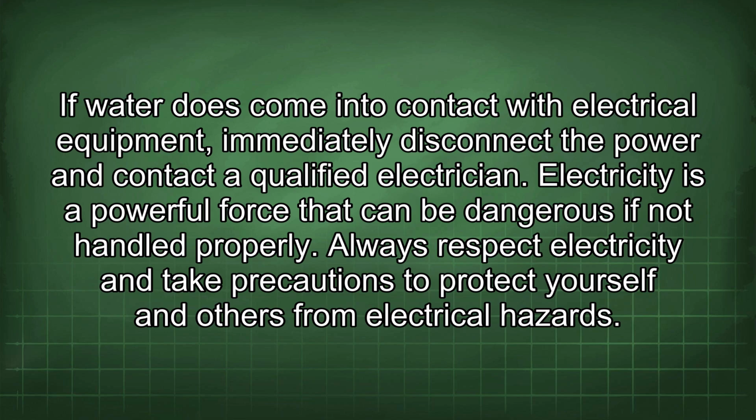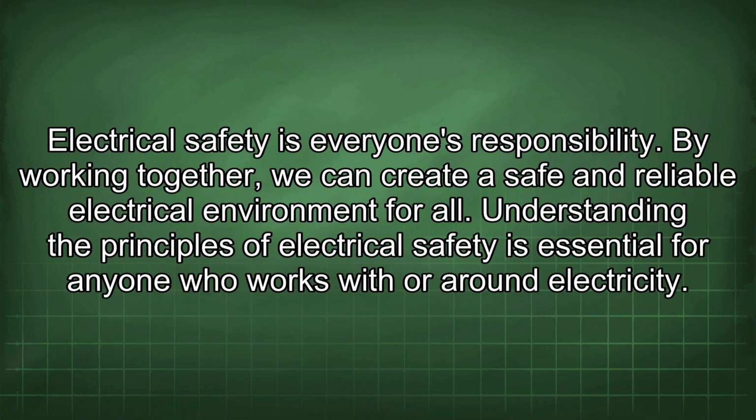Electricity is a powerful force that can be dangerous if not handled properly. Always respect electricity and take precautions to protect yourself and others from electrical hazards. Electrical safety is everyone's responsibility. By working together, we can create a safe and reliable electrical environment for all.